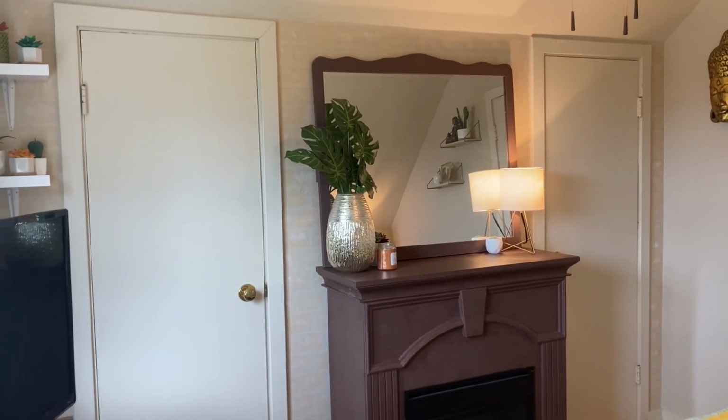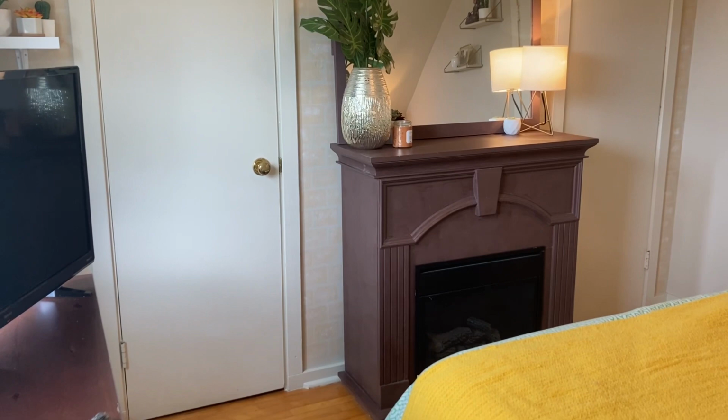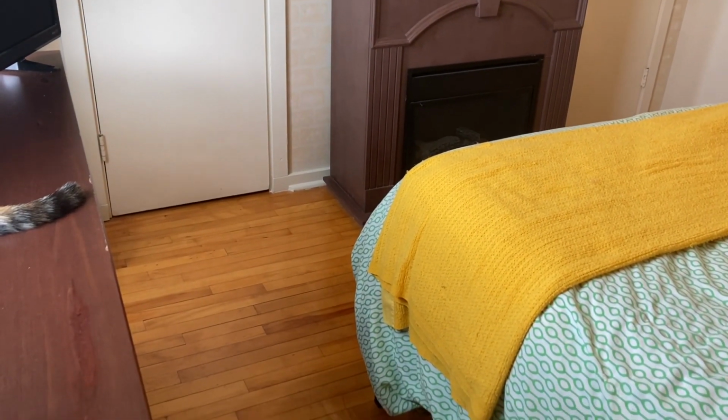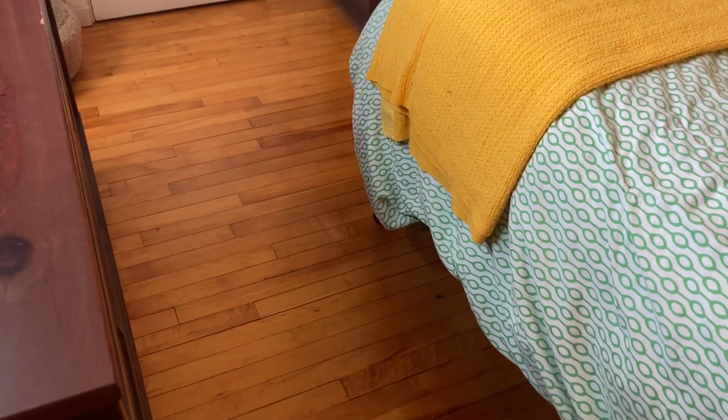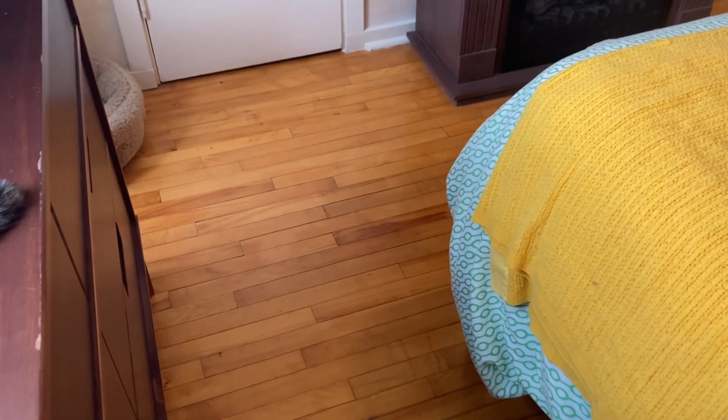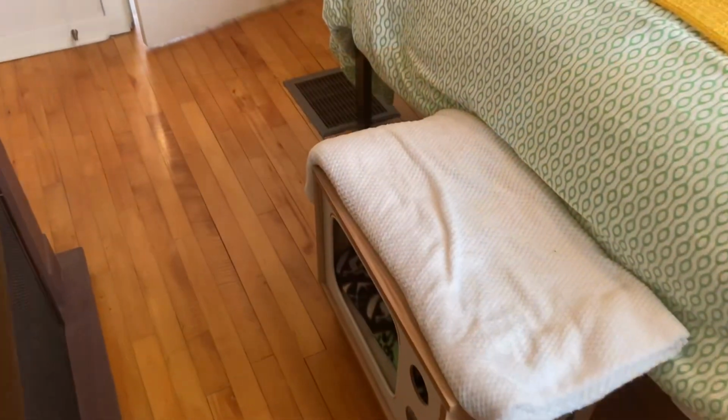And we do also have the original 1950s hardwood floors as well, which I really love a lot. They're actually in really great shape considering their age. They could definitely use a refinish, but for the most part, they're pretty good. And you don't really see a lot of the floor in the bedroom anyway.